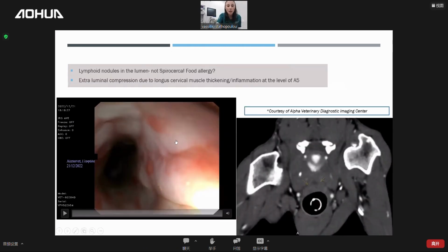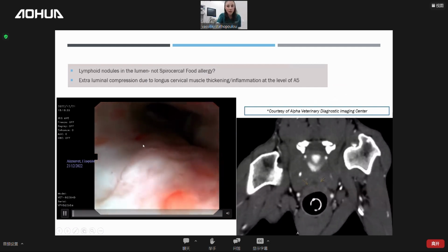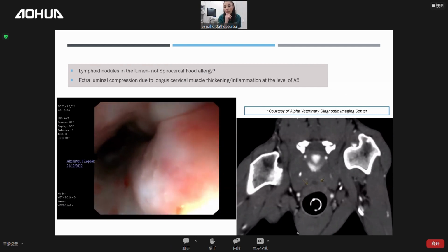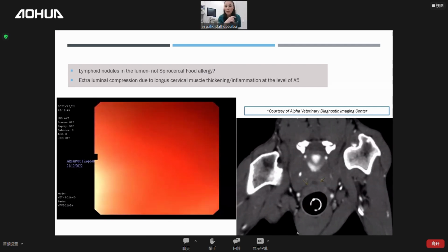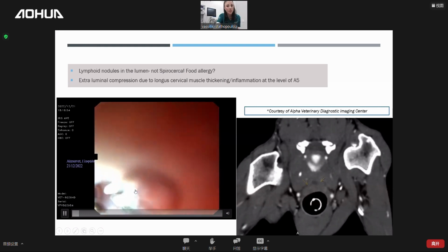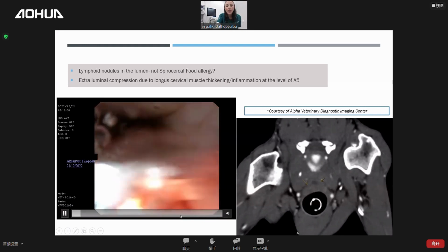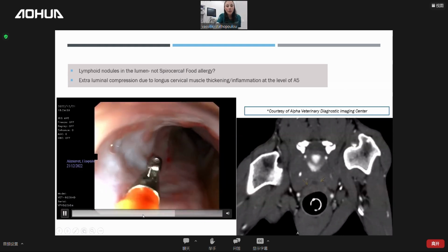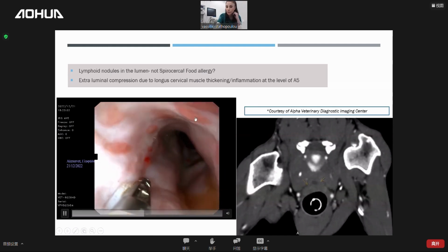This is a very good one. You might encounter sometimes these nodules in the esophageal area. These are lymphoid nodules most of the time, and they are suggestive of food allergy. I tried to take biopsies from this animal. It wasn't possible. From other animals, it has been proven that there was food allergy as a component in these nodules. This is not Spirocerca nodules, okay? Spirocerca nodules are totally different. And here, as we finish the scoping, and I'm trying desperately, you see the nodules all over the esophagus, here as well.